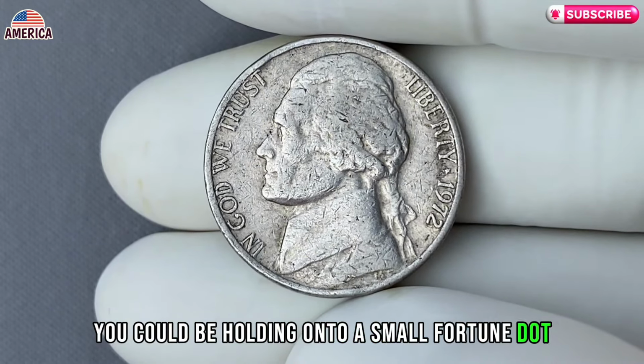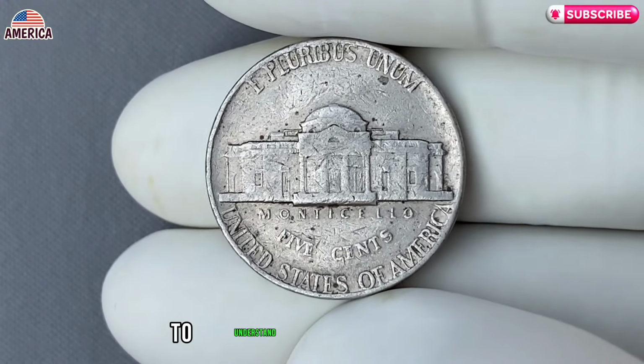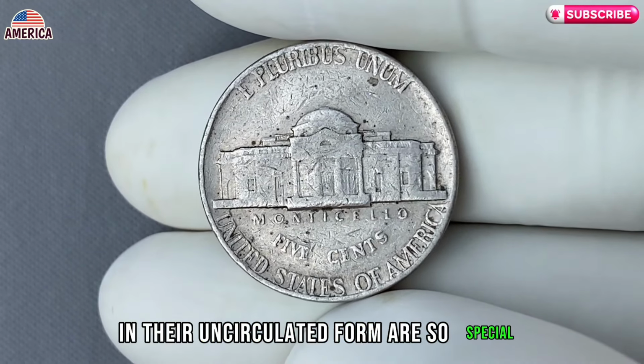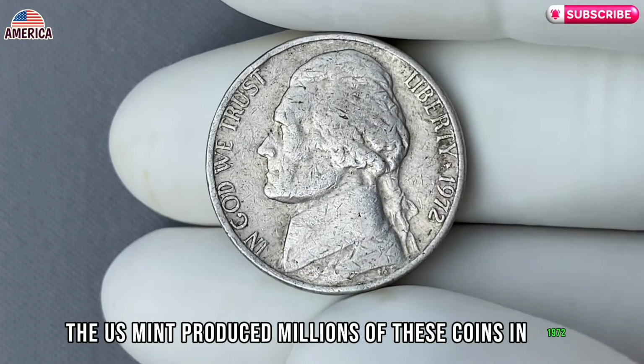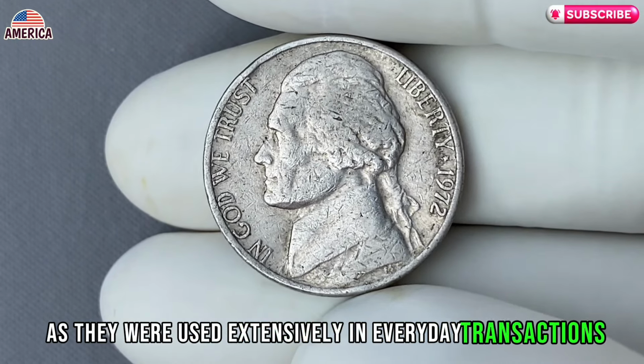Let's take a closer look at the minting process of the 1972 nickel to understand why these coins, in their uncirculated form, are so special. The U.S. Mint produced millions of these coins in 1972, as they were used extensively in everyday transactions.